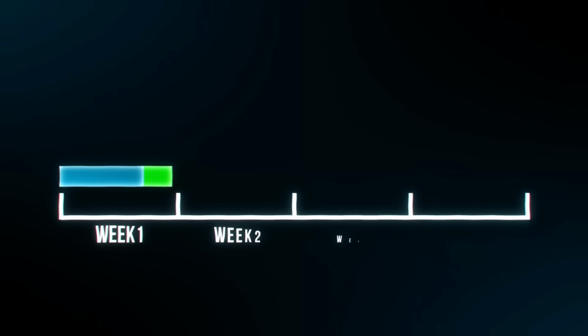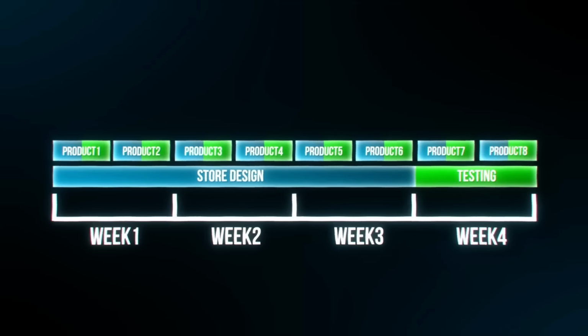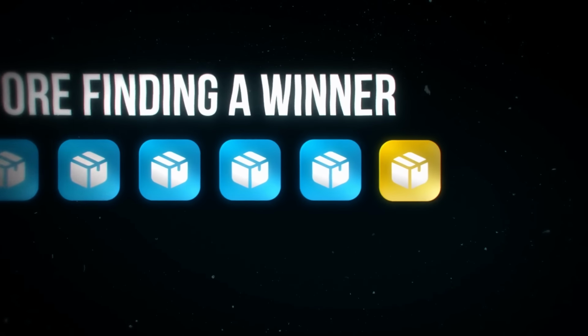Other than that, you guys, that covers everything that you need to build a high converting Shopify store using these insane AI tools. Now, what I love about this approach is how it flips the traditional e-commerce model on its head. Now, instead of spending weeks on your store design or knowing if a product will sell, you can now test 5 to 10 different products in that time that it used to take to just test one. You can think about what this means for your success rate. So if the average dropshipper needs 10 products before finding a winner, you can do that in a week instead of months. Honestly, the time to implement this is now, not when everyone's using the exact same AI tools and the advantage is gone.